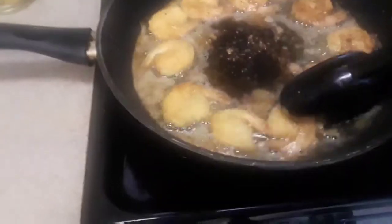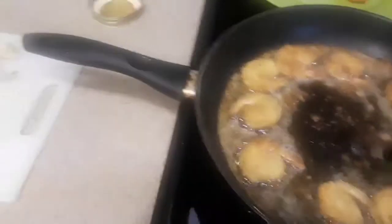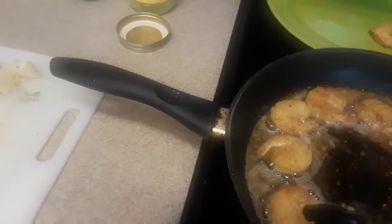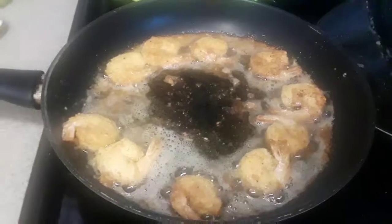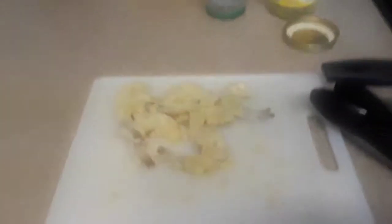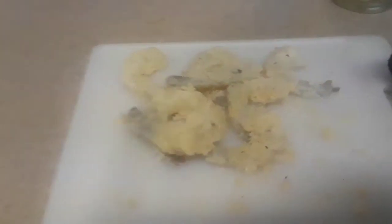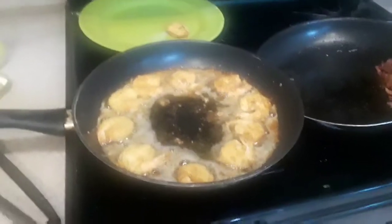And you flip them until they are the desired brown that you like. I like mine on a darker golden. Not too light, but definitely not burned. So I'm going to go ahead and finish removing those and cook up these last few over here. See how nice that breading just sticks to it? And you could freeze those. And then we'll get it all plated up and I'll show you what it looks like in the end.